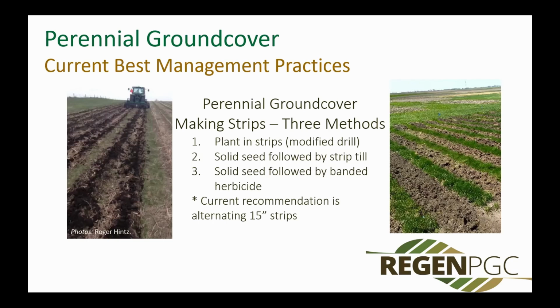You can also solid seed and then follow that with banded herbicides, either with a hooded band sprayer or just sprayer attachments on the planter. We've done all of these, all of them work. And we want to stress here that the ideal strip is probably somewhere between 10 and 15 inches wide of the perennial ground cover. We shoot for 15-inch wide strips. We could probably get by with narrower, but that's our goal.